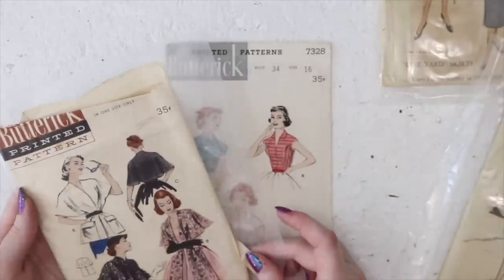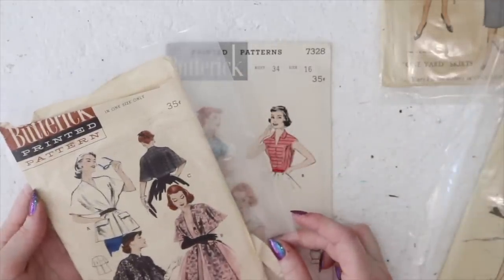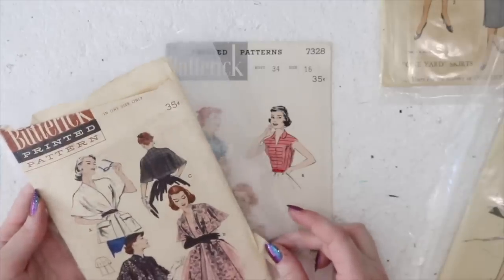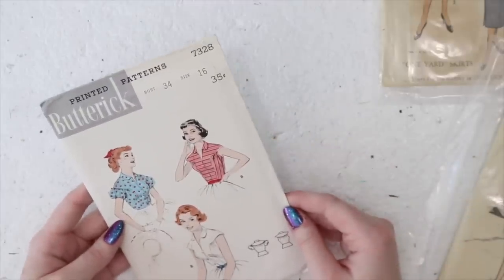We have 2 batik patterns. This one, or I'm assuming they're both from the 1950s actually. This one is just for a shawl, which isn't very exciting, and it's one size. And then this one is for a shirt, and this is a really cute design for a shirt.